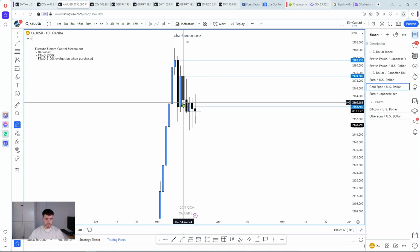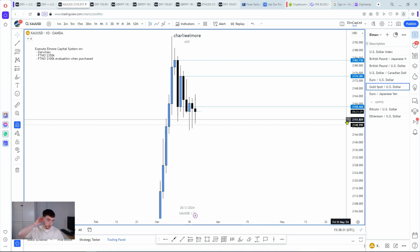Okay, so obviously we closed below that one there. We come down lower. That's our newfound support, quote support. If we close below there, obviously it wicked into it yesterday, used it, it's come back up. So yeah, like I say, if we close below this now, or in 5 hours and 21 minutes, then chances are gold could come down lower.